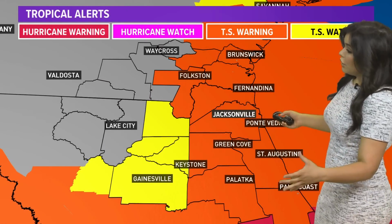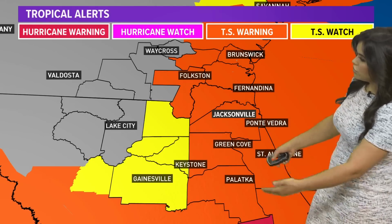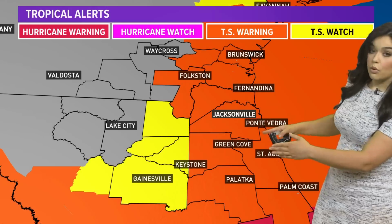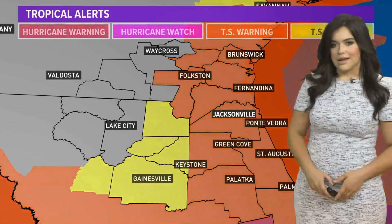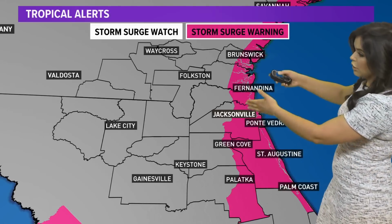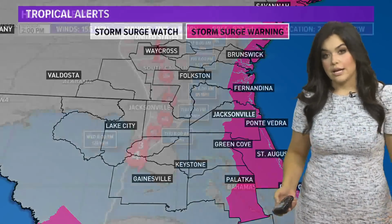All right, your tropical alerts across the area. Tropical storm warning for all the counties you see there in orange. Tropical storm watch for the counties you see there in yellow. So the warning is including Duval County, St. Johns County, Nassau County as well. Storm surge warning for all the areas in purple, pretty much the entire coast, and that's including many of our major rivers, including the St. Johns River.